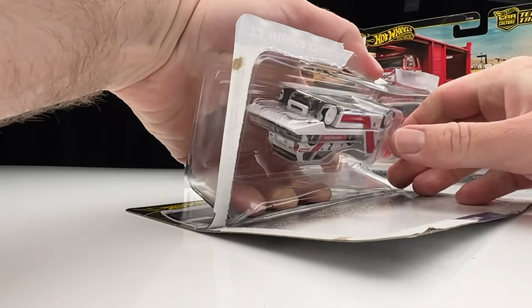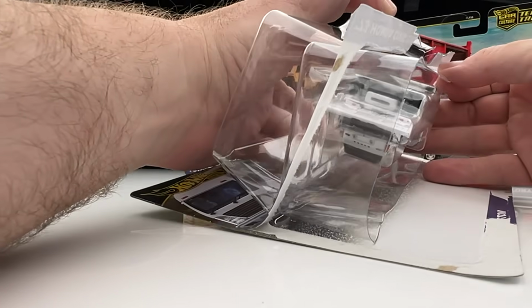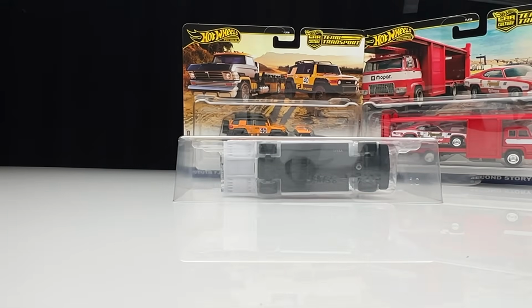These will probably end up showing up at Target, Walmart, all that jazz, but distribution is whack, and you just never know when things are going to show.